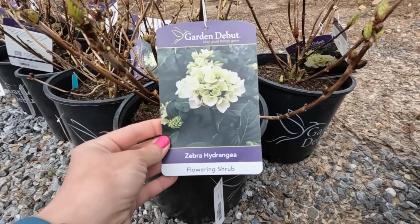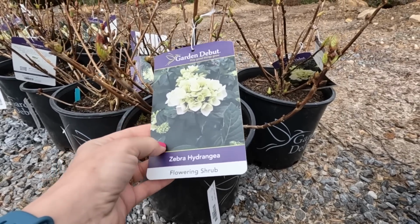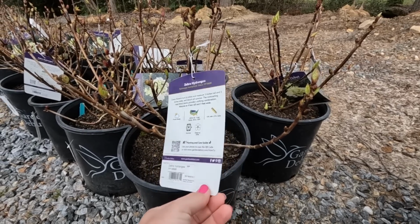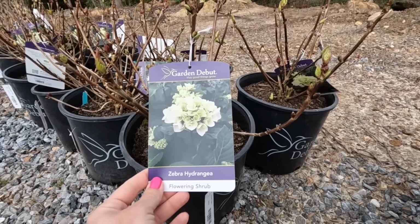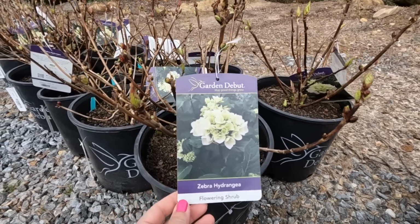The zebra hydrangea. I love this hydrangea. It is definitely going to be a shade hydrangea. It is a macrophylla, so it blooms on old growth. It is shade, hardy to zone 5. But what is so fun about the zebra is that it has really dark foliage, almost near black stems with pure white blooms, hence its name.